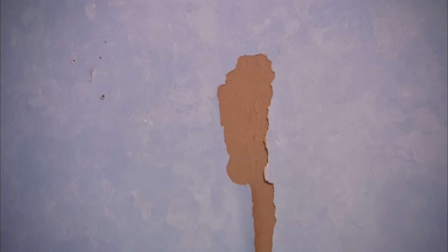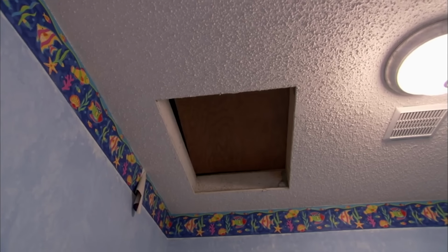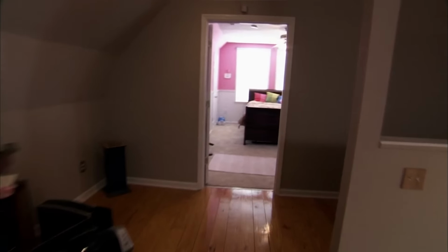She took down the cabinet and tore half the wall down and never fixed it. And there's also a scary, huge hole in the ceiling, Tommy. Must have fallen overnight at some point. Wowzers, I can see that pink from here.